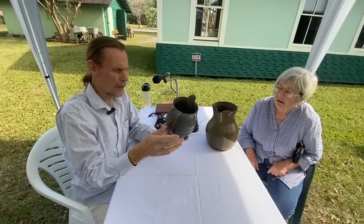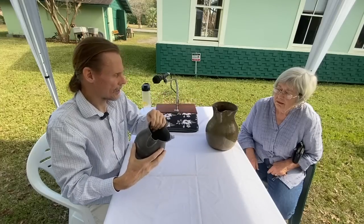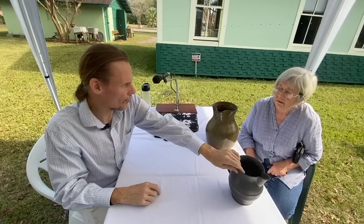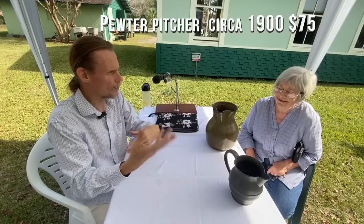I think the value on this one in this condition is $50 to $75 these days. Pewter used to sell for about double that, and I think it's going to start making a comeback soon because the painting on interiors is all going to grays, and pewter looks good with gray, and I think that'll kick people into it again.